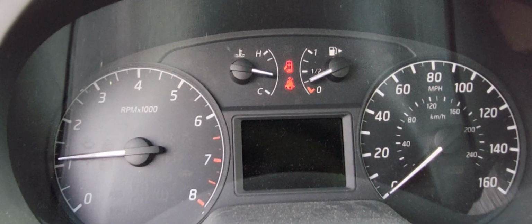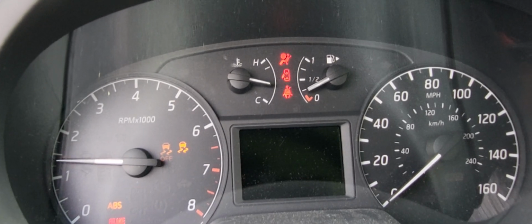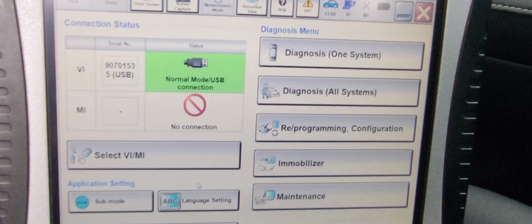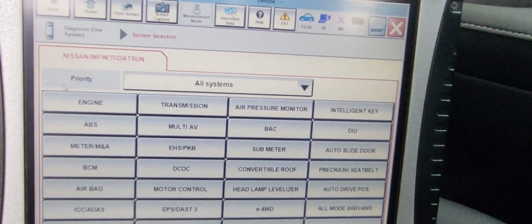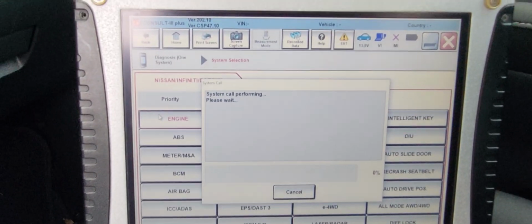This is the first time. Take it off. Second time. I don't want the check engine light to come on. Let me go back again to diagnose if there's anything in the history. Engine. I don't believe there is anything now.